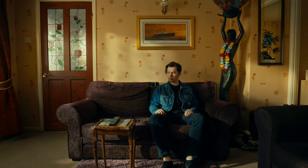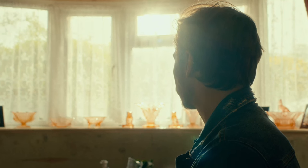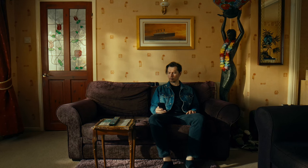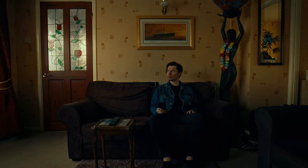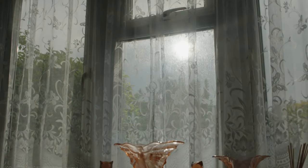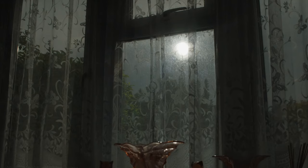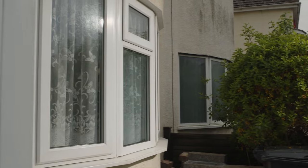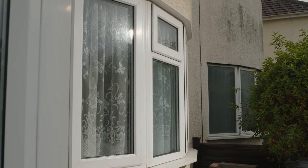Late afternoon light streams in gently through the lounge window. Our subject gazes toward the evening sun and considers the fact that this isn't actually the sun, it's an artificial light. Hiding in plain sight and disguised with overexposure, we have our light, equipped with a Fresnel lens, firing into the lounge window on an overcast afternoon.